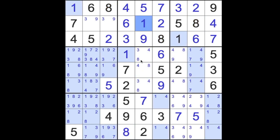Back again, one. Let's see now, one. Okay, so let's get rid of ones in those squares there. And let's click on one again. All right, also down here, let's get rid of ones.